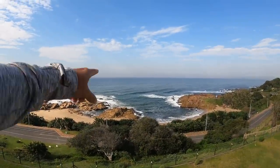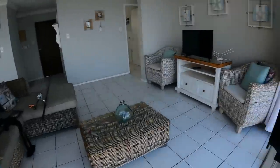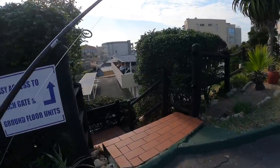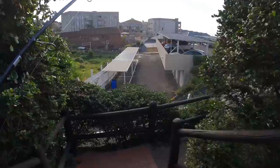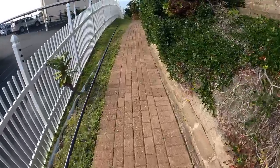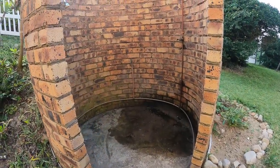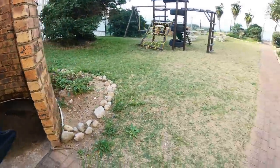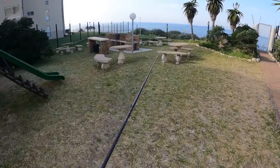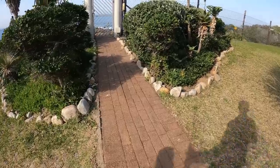I think we're gonna head out onto those rocks there and join those people down there. Well, let's lock up and go and have ourselves a fish. Easy access to the beach. Easy access to the beach route from our unit here. It's a little pathway, and a shower to rinse off the sand from the beach as well before you head inside. There's a communal braai area next to the kiddies' jungle gym here, and there's our gate, security gate.